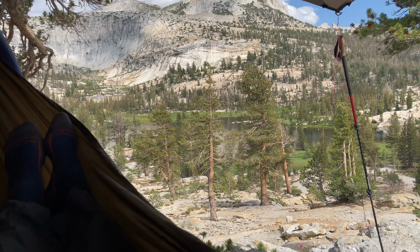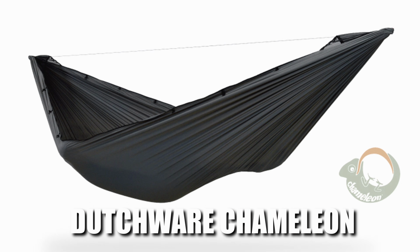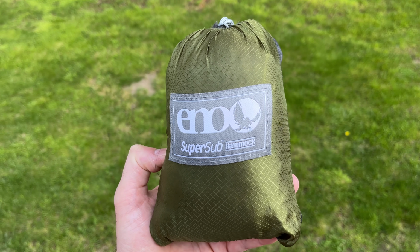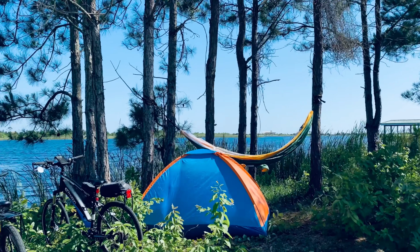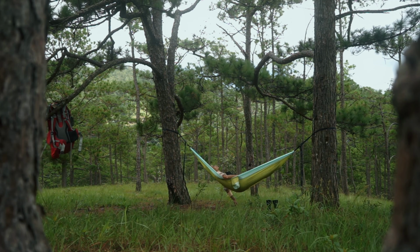Two of my favorite hammocks are the Warbonnet Blackbird and the Dutchware Chameleon. They're full-length, built-for-sleep hammocks that actually let you stretch out and sleep mostly flat. On the other hand, entry-level hammocks, especially lounging models like some Enos, can be a bit short or too narrow for overnight comfort. They're solid quality for chilling at camp, but if you just throw them up between two trees and try to sleep in them, there's a good chance you'll wake up sore and wondering what the hype was all about.